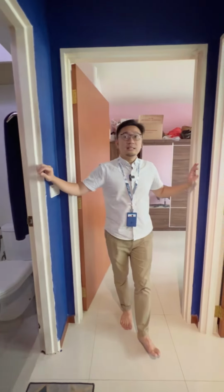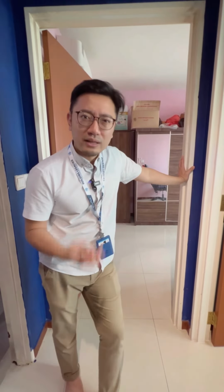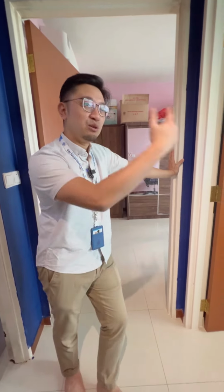And then of course, a 3-room will come very confusing. HDB 3-room, but inside got 2 bedrooms only, because they consider the living room another room. Okay lah, I'll show you the first bedroom.